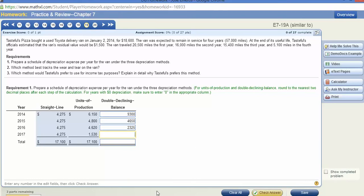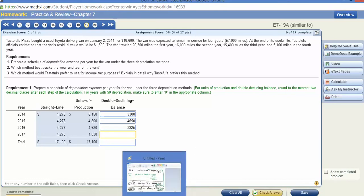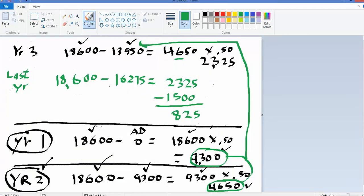So in the last year, again, the mechanics are somewhat the same, but they change a little bit. So the last year, once again, cost. Notice once again we're ignoring residual value. We're going to pay attention to residual value in a minute.